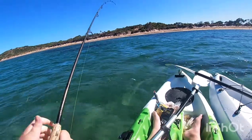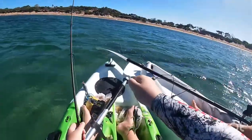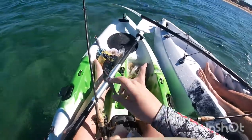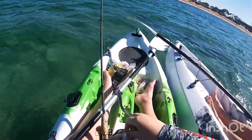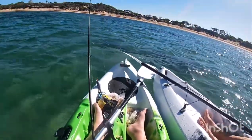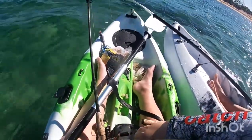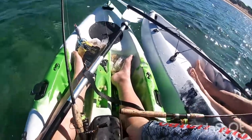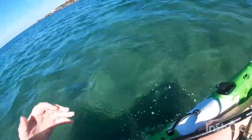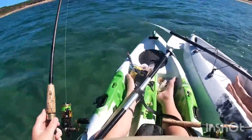Oh, it's a tall one. On, guys. They fight well for their size. Nice fish, off he goes. Yeah, there he goes. Nice fish, aren't they?